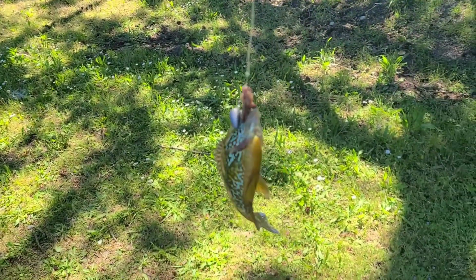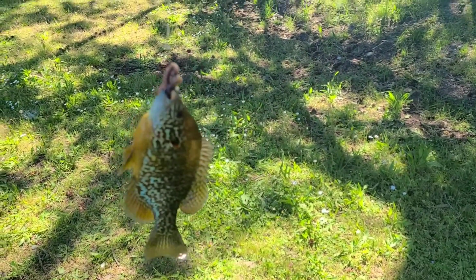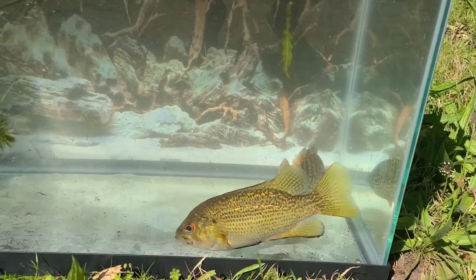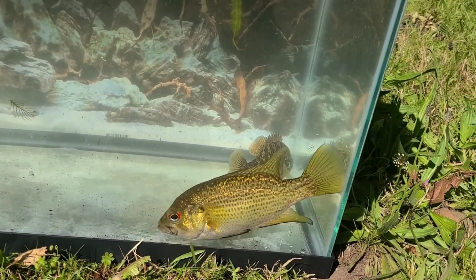Here's our first catch of the day. We have a pumpkin seed sunfish, a beautiful fish. So let's see what's the next catch. So here we got a bass, a common bass, very common in the lakes.